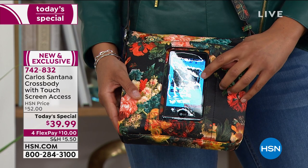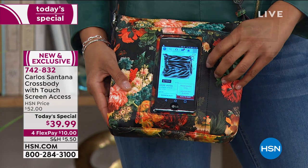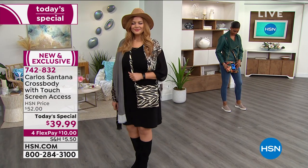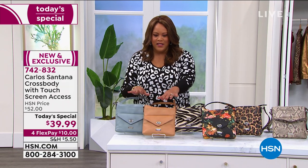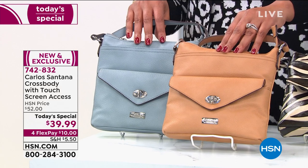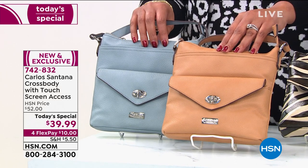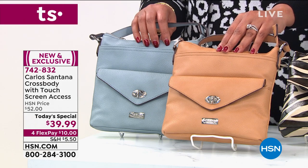I love the floral print. You're looking at the floral. Leopard is very popular. Zebra, very popular. And I think, don't skip out. If I were you, I would definitely get one of the solids, because you'll wear this camel with the black and white that I have on. You'll wear this chambray with the black and white I have on. You'll wear it with all of your jeans and your t-shirts, spring and the summer and fall.